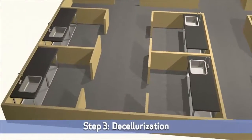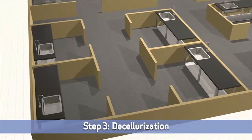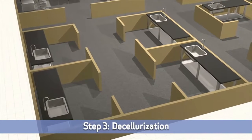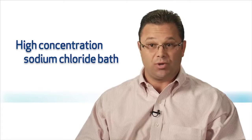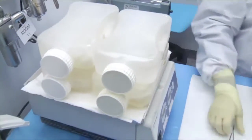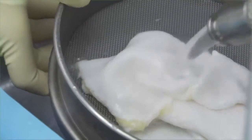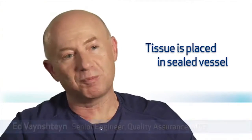Before decellularization begins, the lab, air, processing solution, and water are all tested to assure sterility. The tissue is soaked for 24 hours in a high-concentration sodium chloride bath to promote cell lysis. Next, a 24-hour non-ionic detergent bath removes cellular debris from the tissue. The decellularized tissue is placed in a sealed vessel for further processing.